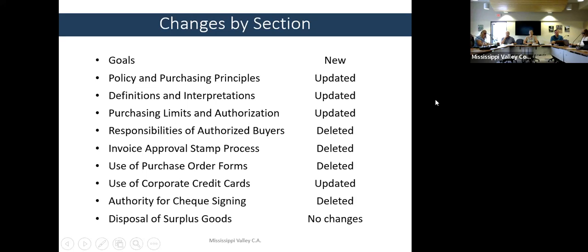This is a list of the sections in the current policy, and then what we're doing for updates. I've added a goals section, which is just the high level, what's our mission and criteria when we're looking at purchasing policy. Did some brief updates in the principles and the definitions, removing items that relate to the pieces that were simply process because they're no longer required. Nothing else as far as the definitions and the principles was changed.